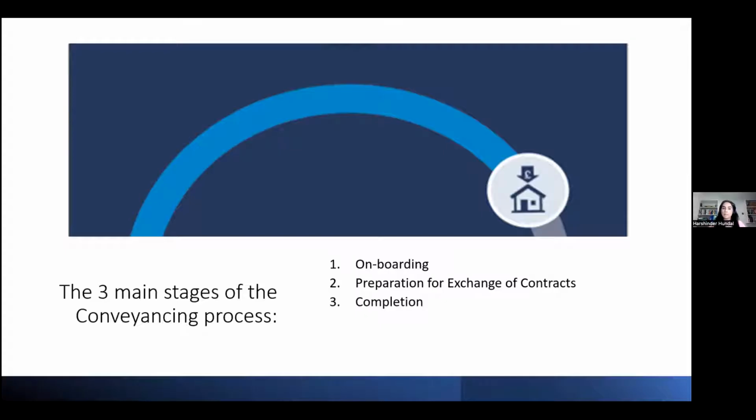And the second one is actually preparing for exchange of contracts. That's the point at which your contract to purchase or sell your property becomes binding in law. So all of the background work, all the due diligence, all the searches and inquiries need to have been completed by the time we're ready to exchange contracts. And then, of course, the lovely final stage is when we're ready to actually complete our purchase or the sale. It's always lovely once we've exchanged and we're heading towards completion.